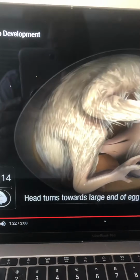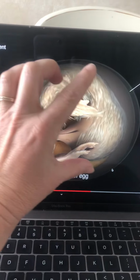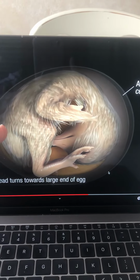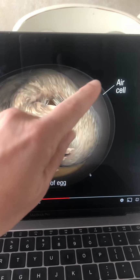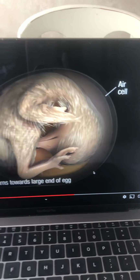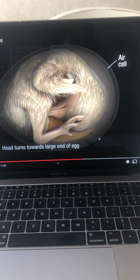So I don't know if you've ever looked at an egg completely, but there's kind of like one end of the egg is a little bit smaller and the other end of the egg is bigger. So right now on this day, on day 14, they're turning their head so that their head is now at the bigger end of the egg. And this is just showing you that there is a little bit of air inside of there. I don't know if you've ever eaten a hard-boiled egg before, but usually there's a little piece where there was air in there, like space in there. That's where the air was.